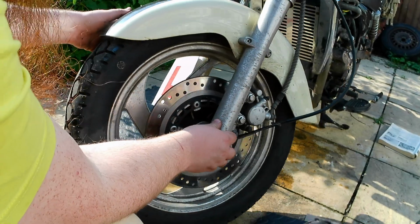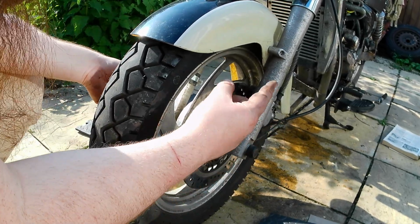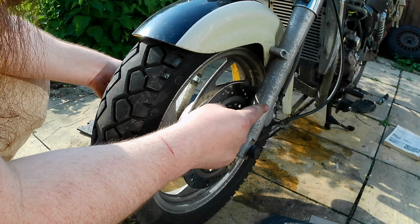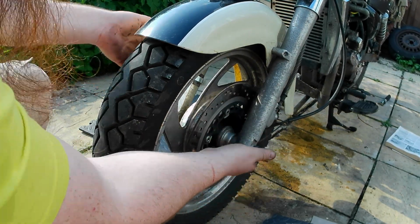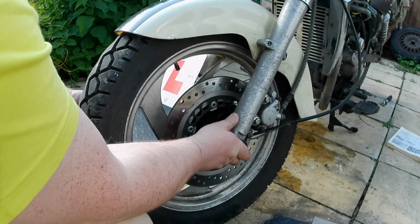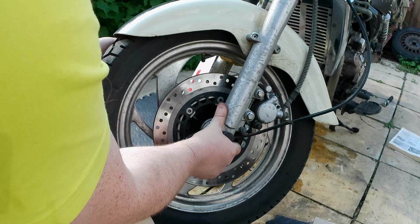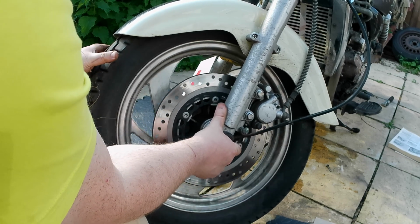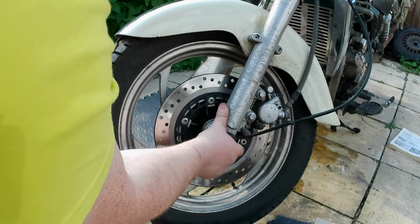Right, let's do the front one. This is a little harder to do because the bike naturally rocks forwards because of where the centre stand is. It's behind the engine, so the weight is generally in front of it, but it doesn't take much to lift it up and give it a spin. So we'll just hold it up with one hand, give it a spin, and give it a harder spin. Oh.